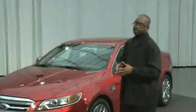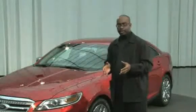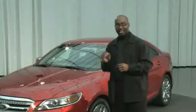The first thing we wanted to achieve was to make a car that was much more athletic, a car that was much more sporty, and a car that, of course, had to be contemporary. We knew right off the bat that it had to be dressed in the appropriate attire for 2010.